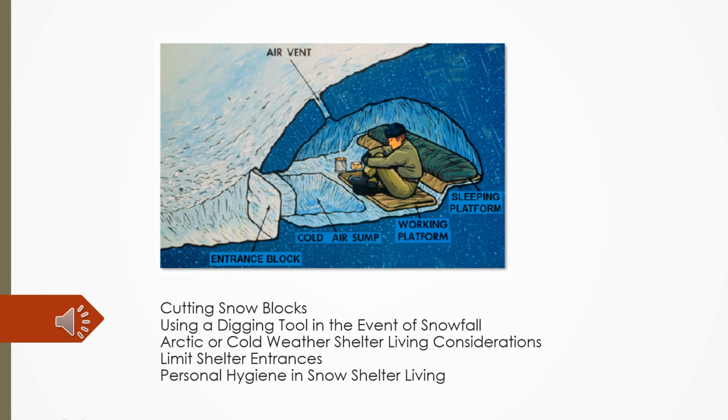Snow on the sea ice, suitable for cutting into blocks, will usually be found in the lee of pressure ridges or ice hummocks. The packed snow is often so shallow that the snow blocks have to be cut out horizontally. No matter which shelter is used, IP should take a digging tool into the shelter at night time to cope with the great amount of snow which may block the door during the night. An IP should limit the number of shelter entrances to help conserve heat.